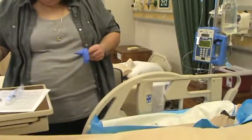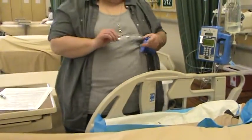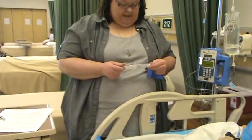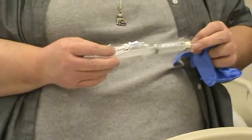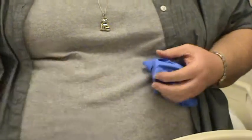All right, so three med checks. So normal saline expires 2014.